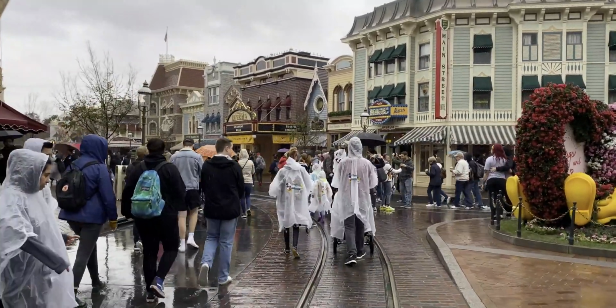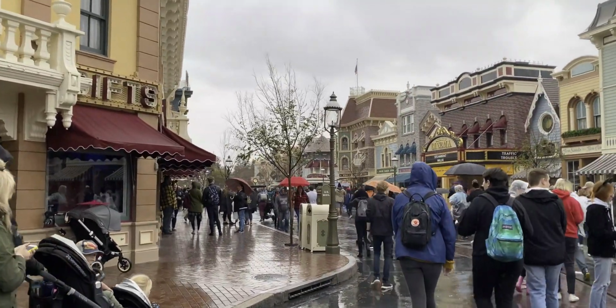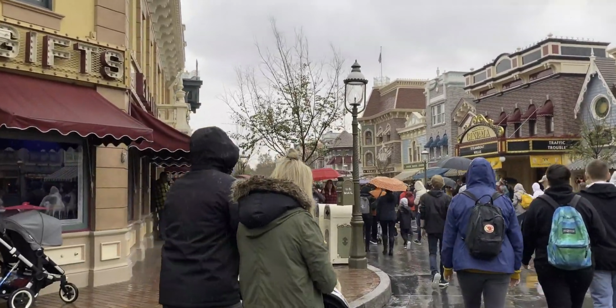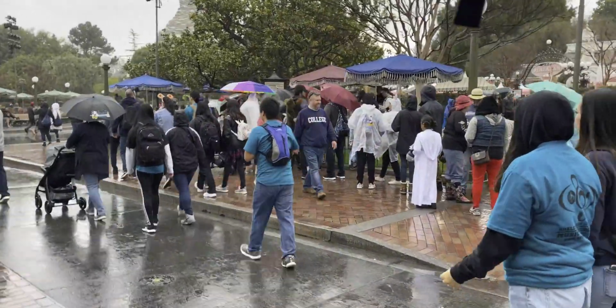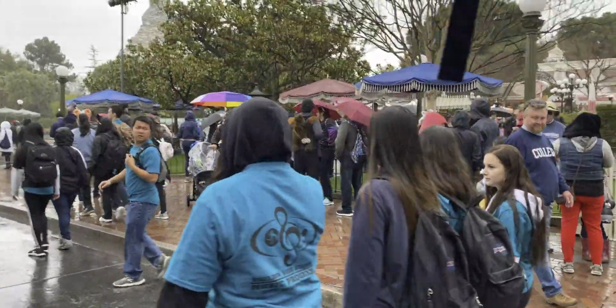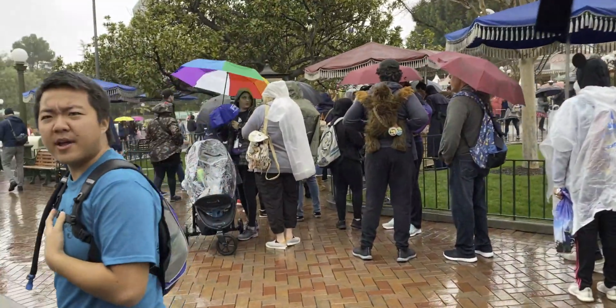But now, while we're here, might as well get on a couple attractions and then check out the construction going on here, because there is a lot going on. Looks like there are a lot of people trying to speak with guest relations over here. Hopefully it's not all angry stuff about boarding group.